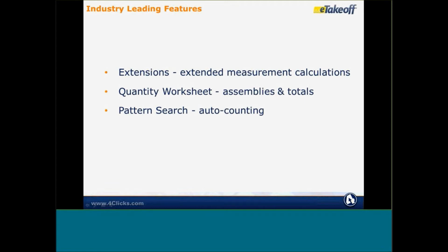Quantity worksheet is kind of like an assembly worksheet where you build a set of assemblies to accompany your measurements. Carpet, for example, I'll stick with carpet and concrete.